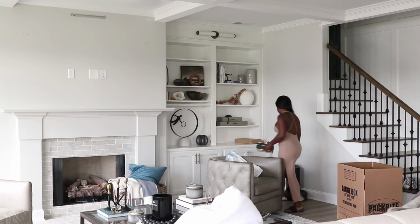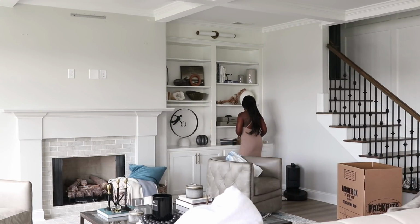I've been moving, but I can't. Okay, I have no strength.